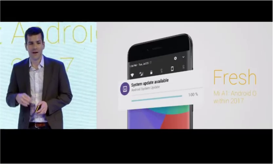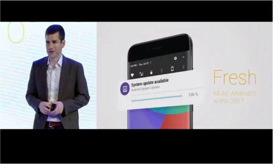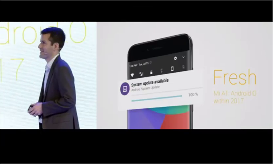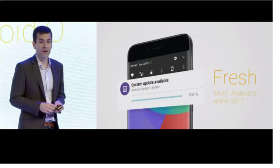So I'm happy to say that the Mi A1 will be getting an upgrade to Oreo before the end of the year. And will be one of the first devices to get Android P.